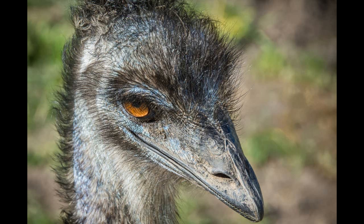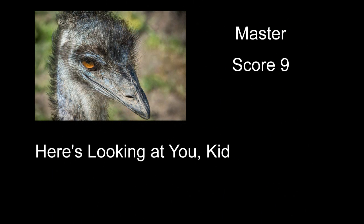But the overall sharpness of the image, from the tip of his beak all the way up to his eyes, is in great sharpness. The lighting, it's a broad lighting on this particular bird, which makes it a little bit less interesting. And the bird itself is a little scary looking.